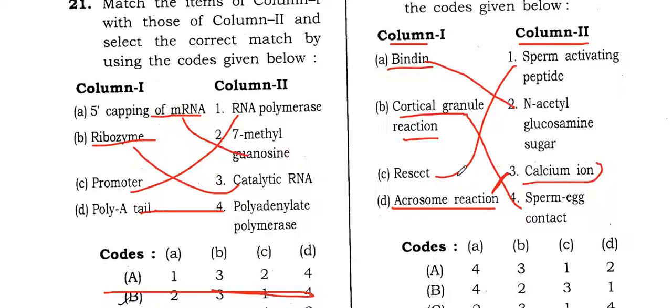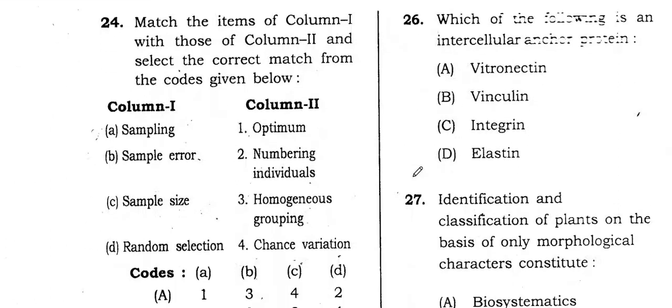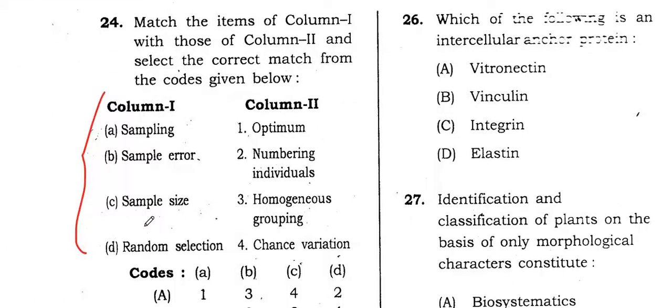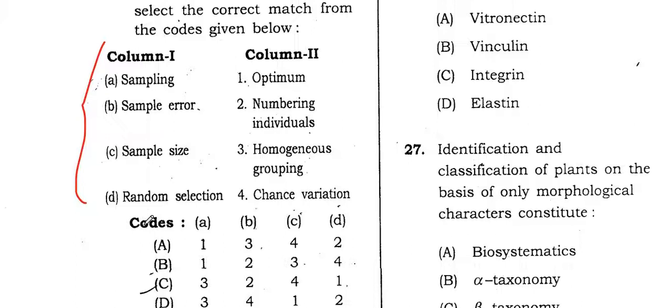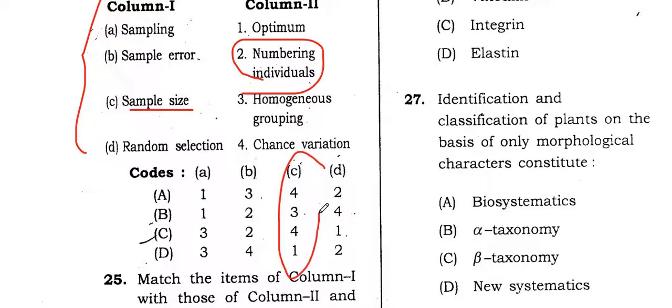Now question number 24. I could not answer this question because I never understood it. I believe that sample size is the numbering of individuals, but I may be wrong. At option C, there is no numbering of individuals. If someone knows this answer, please let me know, as I end with explanations.